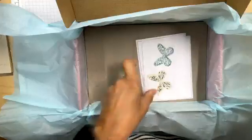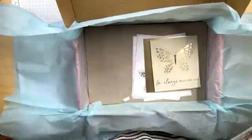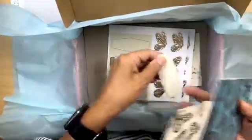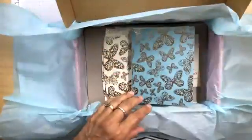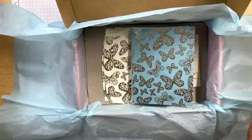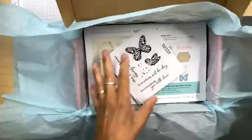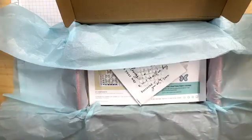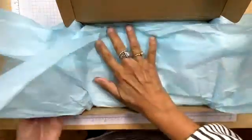So let me put this all back. These are the ones I'm not using, I believe. And then we will get started. I think I need those little butterflies. Let me put this all back in here, and I'm not going to use my ink spot, and I'm not going to use the dots. Okay.